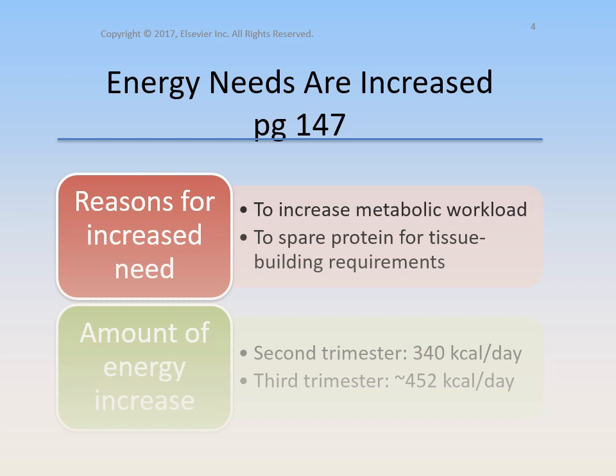So of course the exact amount of extra needs are going to vary depending on the woman, also depending on her pre-pregnancy weight, her health status, and how active she is. So these are approximate numbers, but of course the actual amount can vary depending on the mom. But I do want to highlight the samples that they're giving here. Second trimester, 340 calories per day. Third trimester, 450 calories per day. And the need for you guys as nurses to educate moms that it's not actually a whole second person. We're talking 1 to 2 extra small snacks a day.